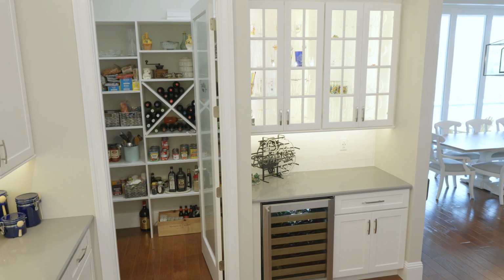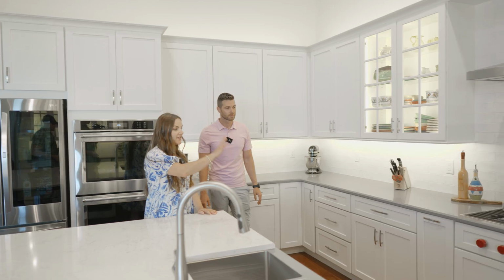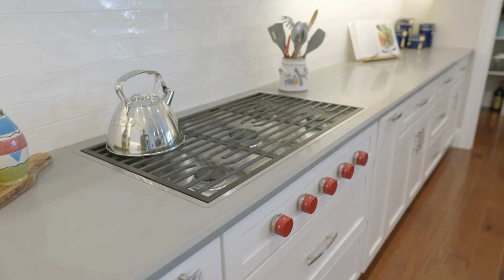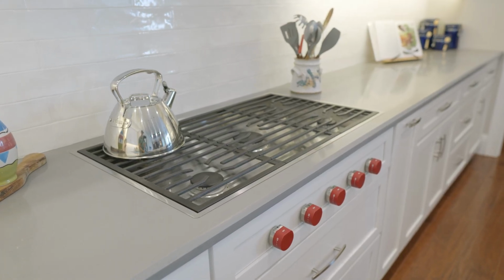Another thing too is Stonelake is a gas community, so you will have gas appliances, gas stovetop. Yeah, and that is Wolf. It's beautiful. Yeah. All right, so right over here we have our dining room, and this is a great space.